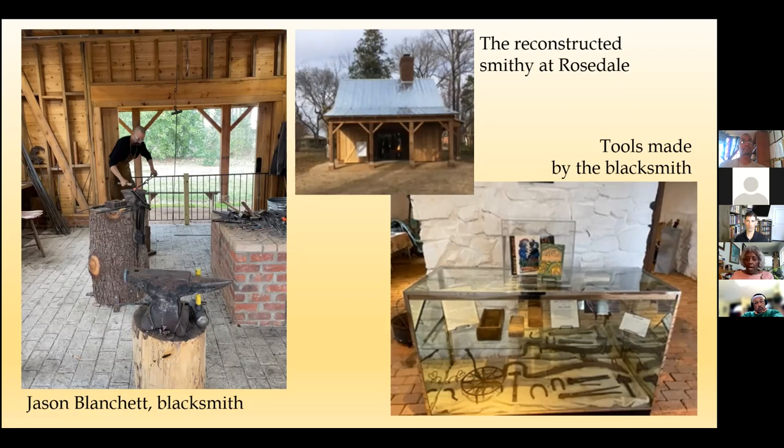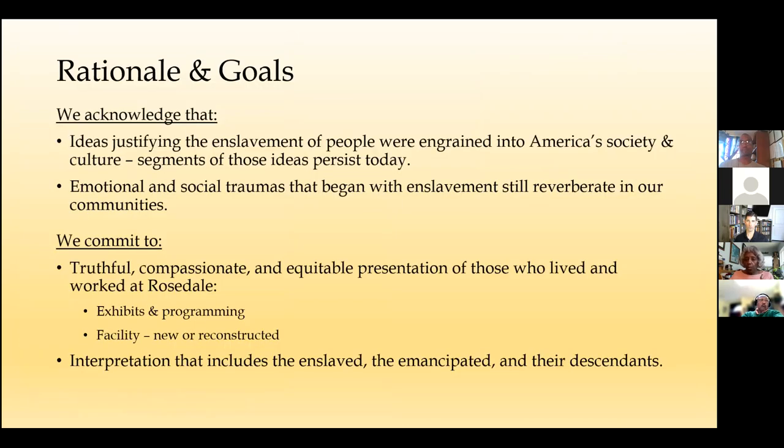The committee's first task was to write the rationale, which serves as the guide for our actions. We feel that museums and historic houses should not be mausoleums of the dead. Historic houses should be buildings in which we teach about the past. Ideas justifying slavery have been ingrained into American society and culture, and segments of those ideas persist today. The desire of the enslaved was to be free. That was always their goal and their challenge.